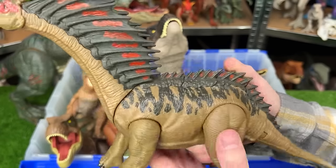Here is an Extreme Battle Damage Tyrannosaurus Rex. This figure is pretty poseable. You're able to move the arms, the legs, and swing the tail around, as well as adjust the neck and open and shut the jaw by hand. But the coolest part is the battle damage that you can turn on and off, just like the Indominus Rex that we saw earlier. And you can see it on both sides.